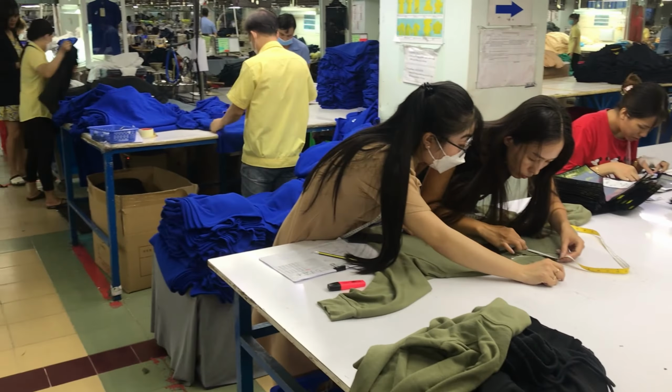So with the inline inspection, you're trying to catch mistakes earlier so that you can deal with them right away. Whereas with the final inspection, it's just a final check to make sure everything was done correctly.